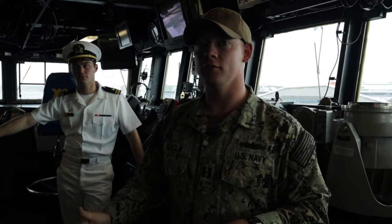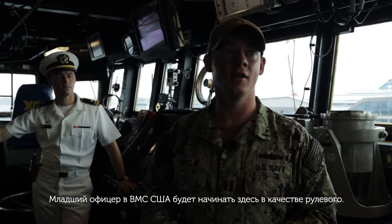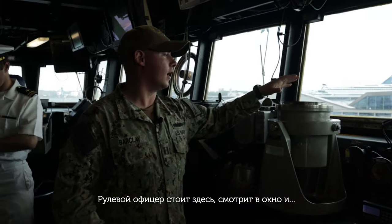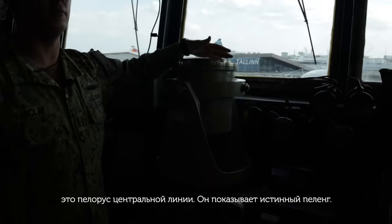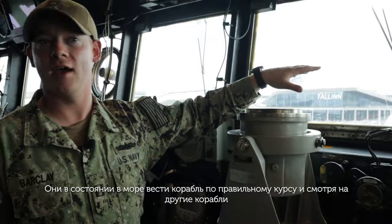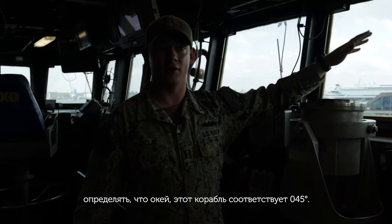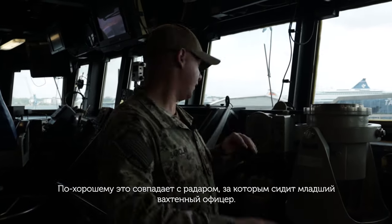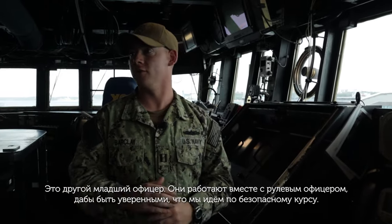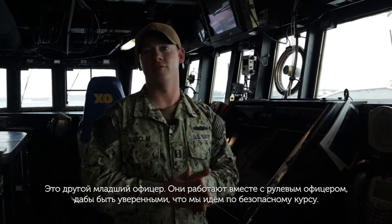So a junior officer in the US Navy will start their time right up here as the conning officer. The conning officer will stand here and look out the front window, and this is called a centerline Polaris. It shows true bearings, and they will be able to navigate the ship, looking at, when we're out at sea, other ships, being able to say, okay, this vessel is at 045 degrees true. And that correlates then with the radar, hopefully, that we have a junior officer of the deck operating. So that's another junior officer, and they will be working in tandem with the conning officer to make sure that we are navigating safely through waters.